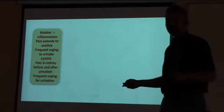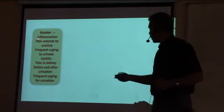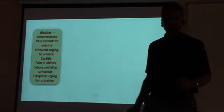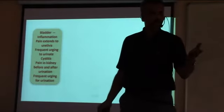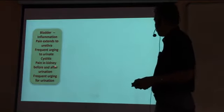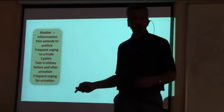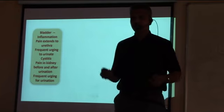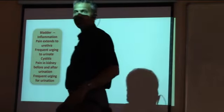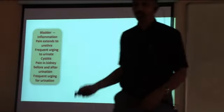Very important for you is the pains which are radiating. Pains which are extending. From bladder, the pain extends to the urethra. Because of the inflammation, you have frequent urging for urination. Pain in the kidneys before and after urination and frequent urging to urinate. So it's come twice. Cystitis. These are few things you need to remember.